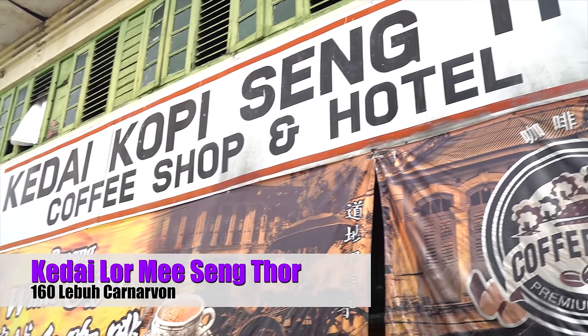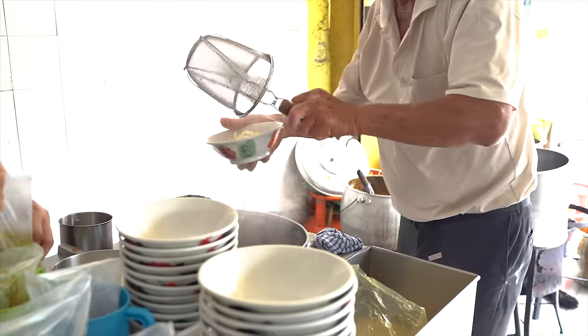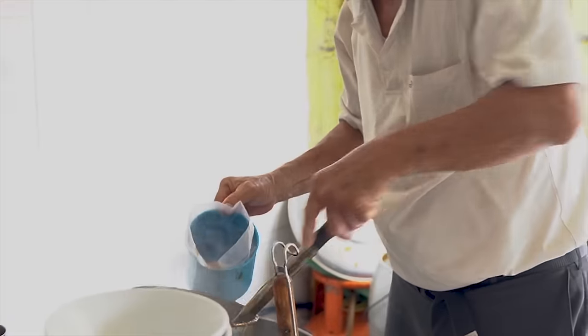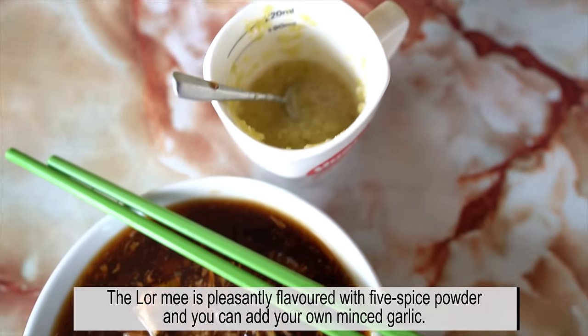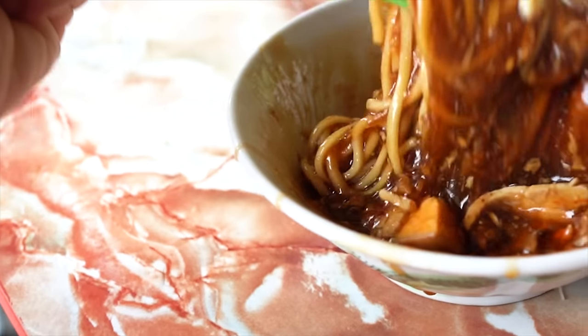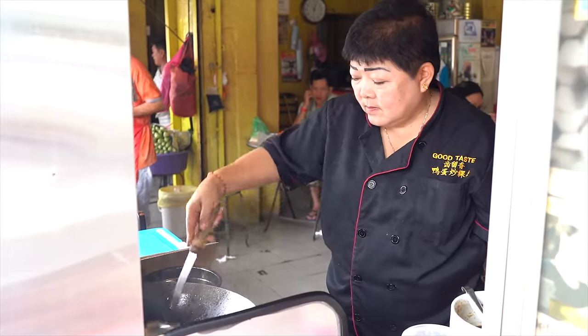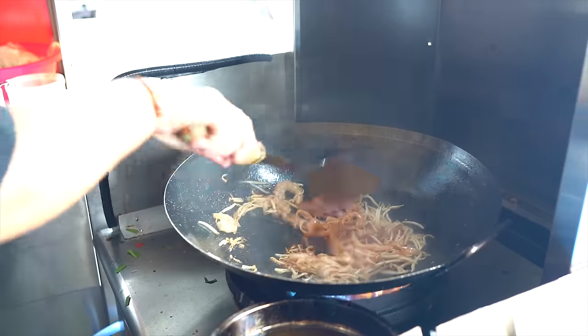With a never give up attitude, we head to the third lor mee store at Kedai Kopi Seng Tor. Oh man, this is impressive. That sticky gravy looks unassuming but has a balance of savory, sour, sweet and spicy flavors. When you are at a coffee shop, you can also try the fried kway teow.